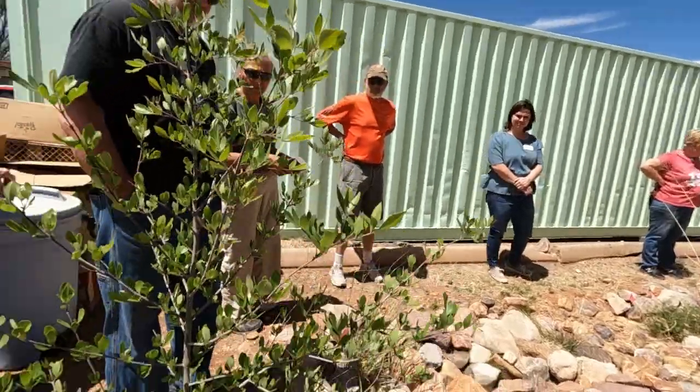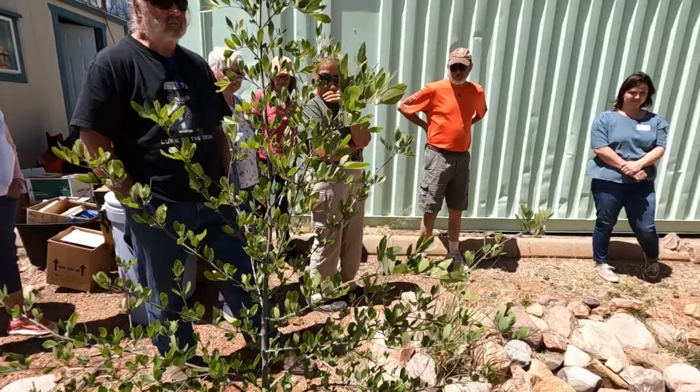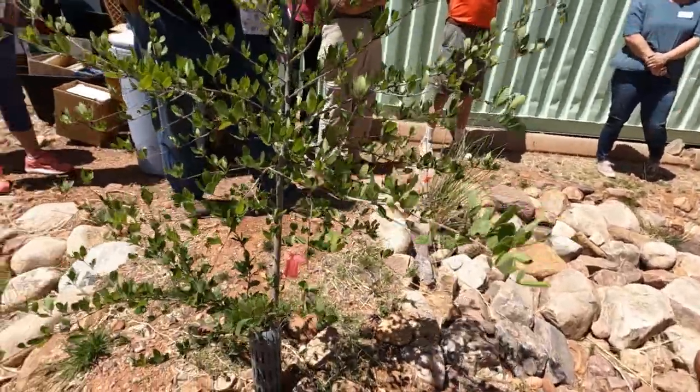This is another ash tree. This is the native ash, the velvet ash or Arizona ash. It sure looks good. When we planted it, it was kind of stumpy.